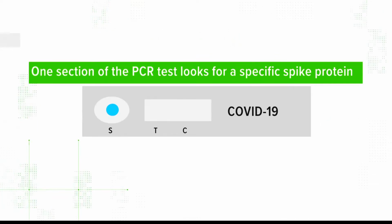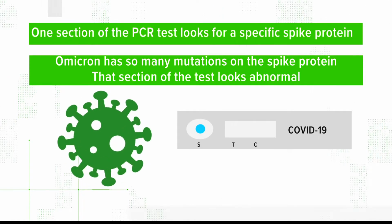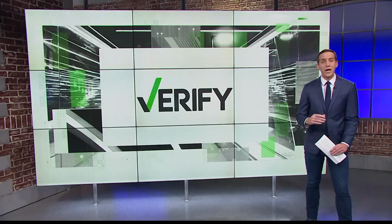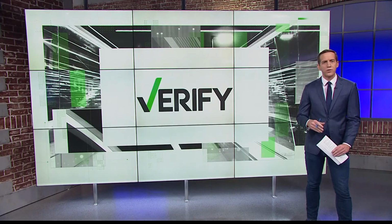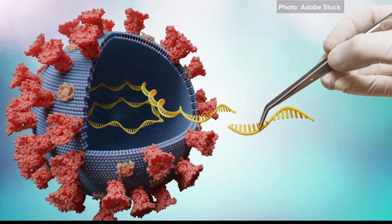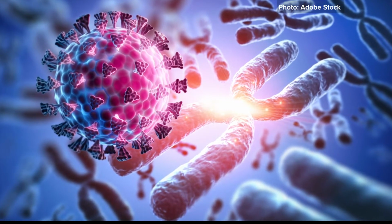One section of the PCR test looks for a specific spike protein, and scientists have found because Omicron has so many mutations on the spike protein, that section of the test looks abnormal. But that alone won't tell you if you have Omicron. So let's now verify, how do you identify a variant? Well, our experts say that's where sequencing comes in. Scientists take that COVID virus collected from a positive test, zoom in on its genome, and use that to figure out which variant it is.